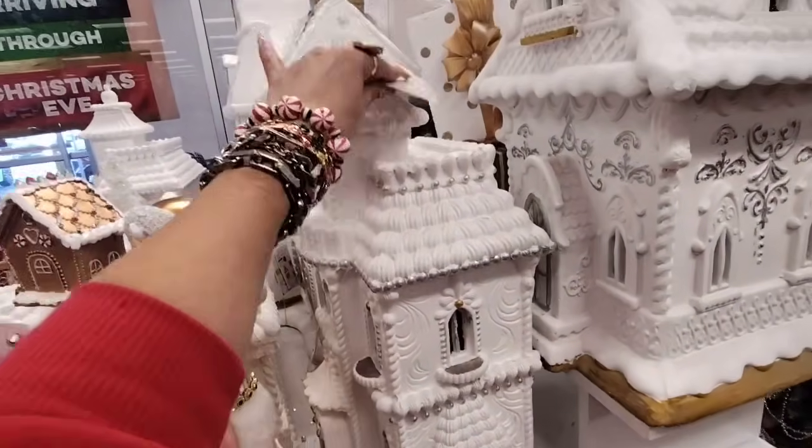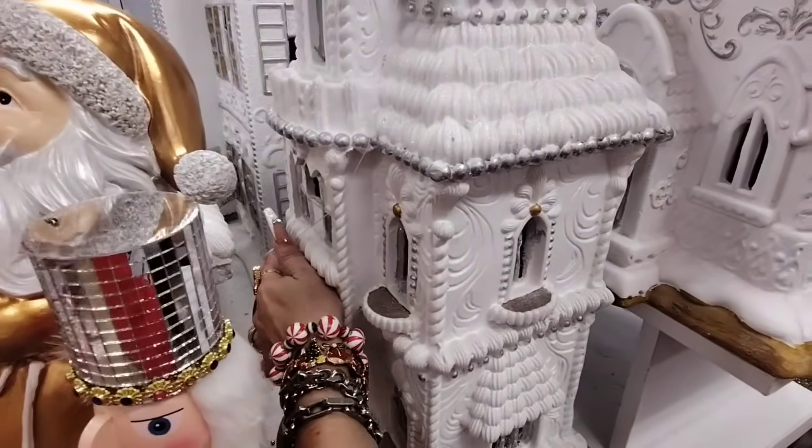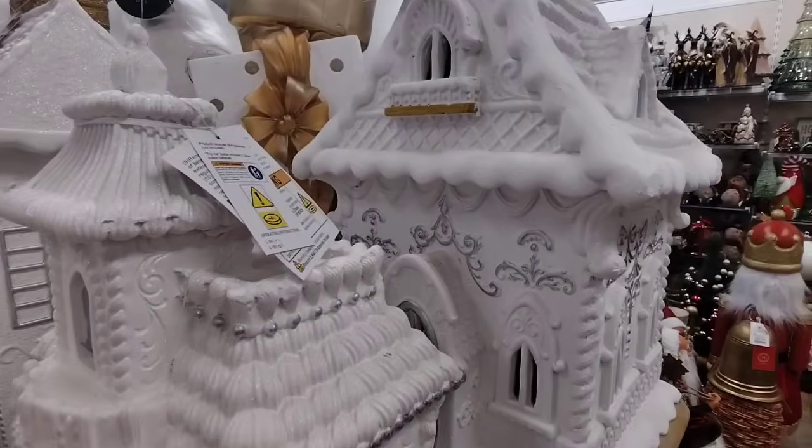Alright, and they have these beauties. I forgot how much. These are really expensive. They're the medium one. They have a huge one right here.